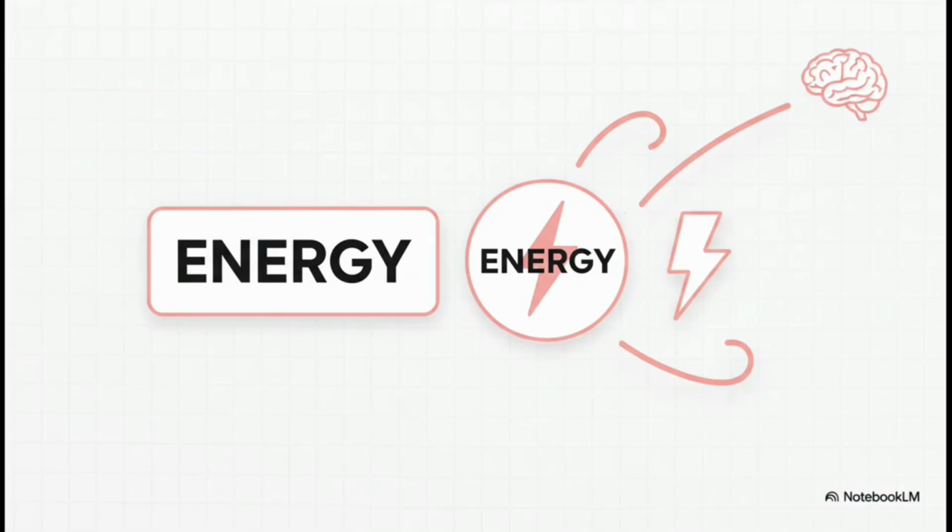And here's a simple but really effective brain hack called dual coding. Our brains have separate channels for words and for pictures. So when you combine words, like a key definition, with a simple little drawing or a diagram, you create 2 different memory hooks for that same idea. You are literally doubling your chances of remembering it.